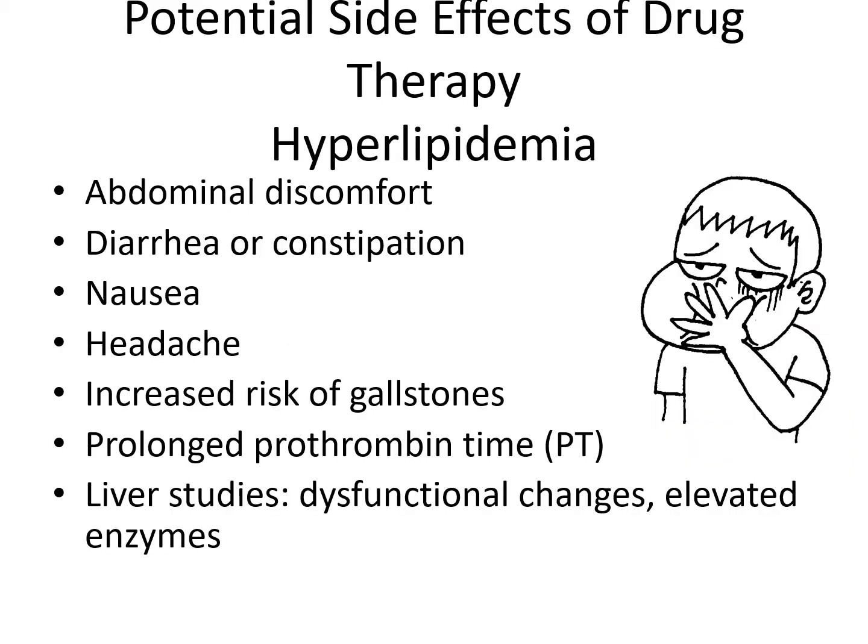Now, potential side effects of using these medications to lower lipid levels in the bloodstream are listed here. There, of course, are the GI disturbances, which include abdominal discomfort, diarrhea or constipation, and nausea. Any of those can show up as a side effect of using these medications. However, again, they are minor complaints. They're nothing that really is of great concern in terms of the patient's well-being.